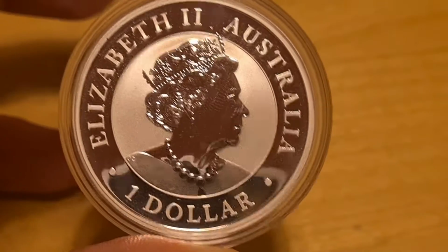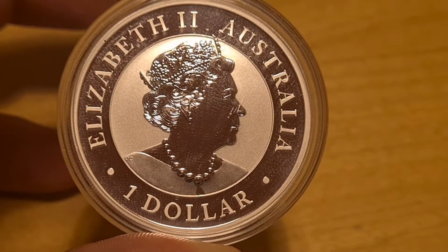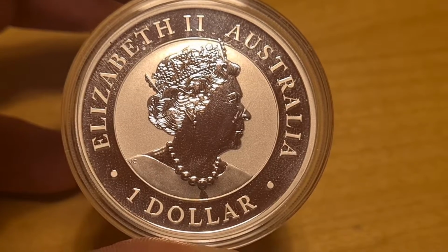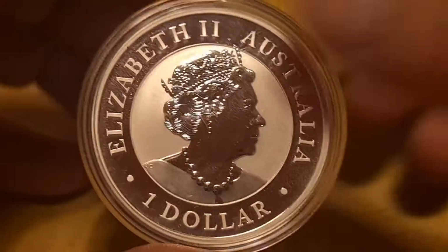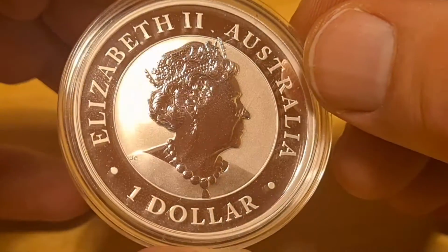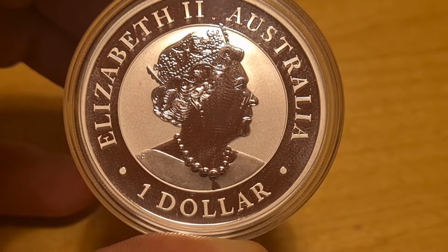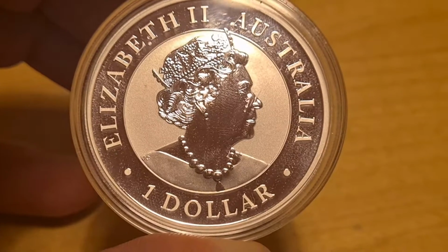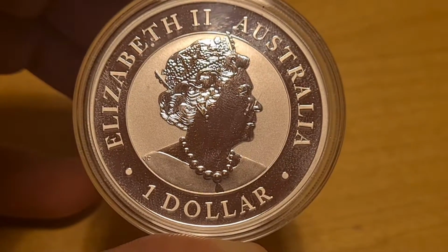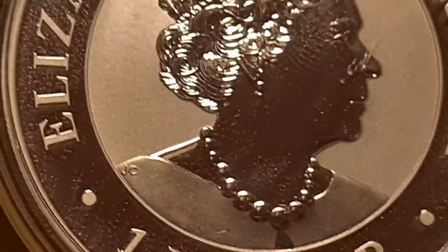But here's the face value here, and we have Queen Elizabeth II, and it does say Australia. And down below we have a denomination of $1. Now, it is, oh no, it's not a blemish. Yeah, it is a blemish on the capsule, my bad. So it is a legal tender still with the denomination of $1. I don't think anyone's going to be spending that, do you? No, neither do I.